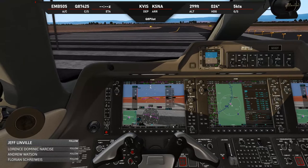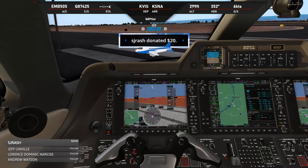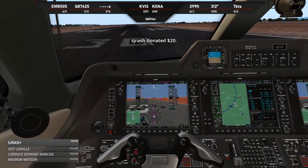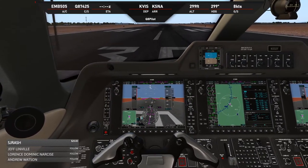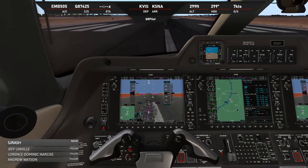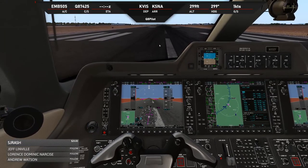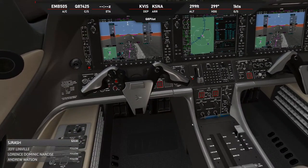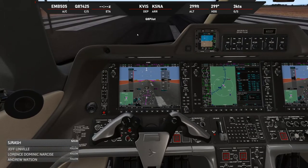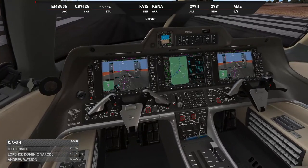All right, ladies and gentlemen, we are cleared for takeoff on runway 30. All righty. We are ready to go, and we're going to release the parking brake, and this is the TOGA, so let me just do this. Let me see if I can bring this a little back here. All right, there we go.